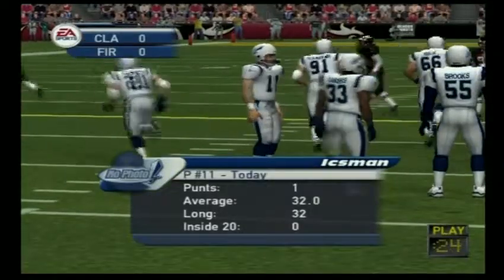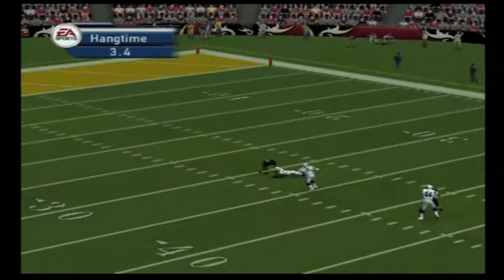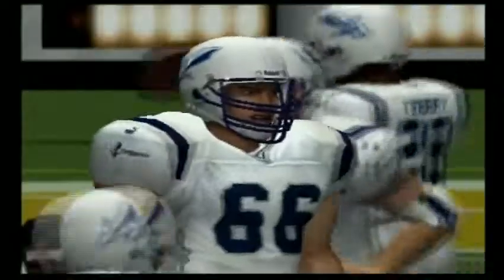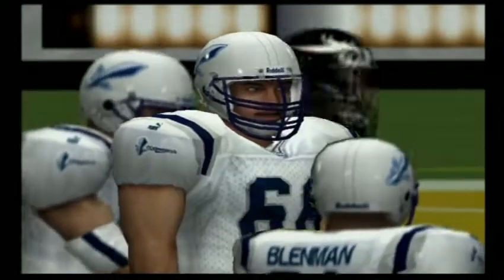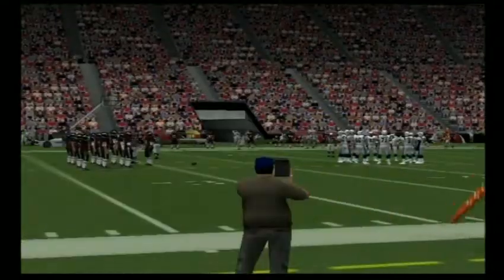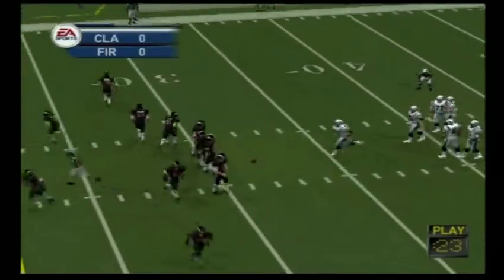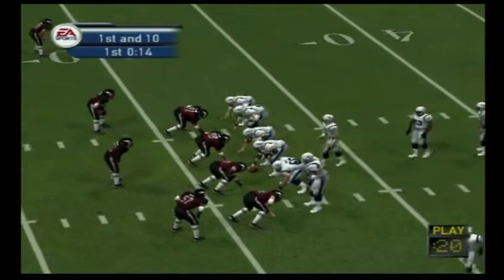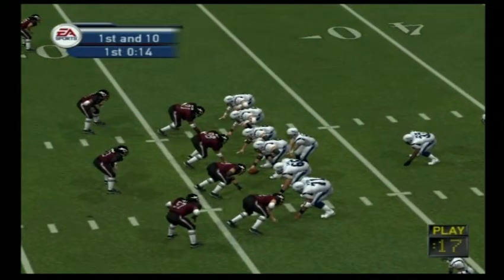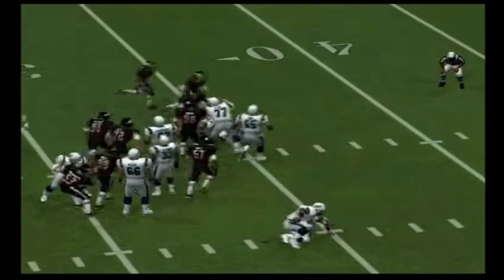Number 11 awaits the snap. Set. We're hot. Side left, 27, on two. Ball on the 32-yard line. Set. Inside enemy territory. Cut. Here's the blitz. He tucks it away.